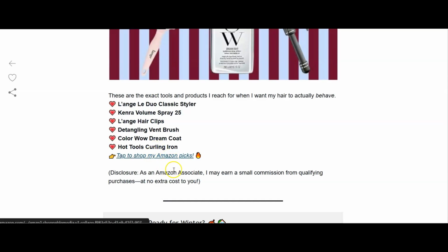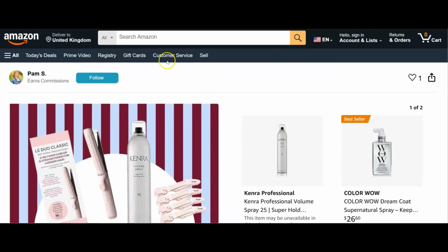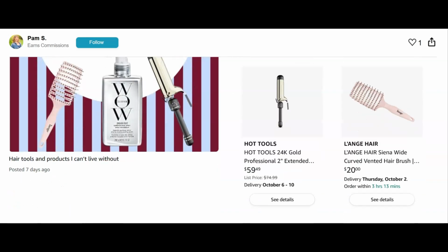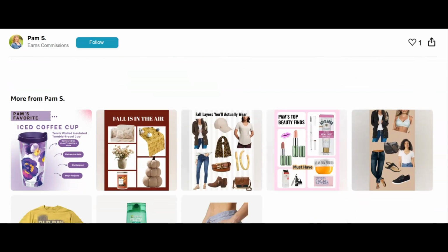So let's have a look at this link so you can see what happens when we click on one of these to decide if you want to put Amazon associate links into your local newsletter. Okay, so as you can see, we're here on Amazon. We've got the delivery locations set to the UK because I'm in the UK now. We can see that this is Pam's store, and it says that Pam will earn commissions. We can follow Pam if we want to, and then here we can see that this is everything that Pam has decided to add to her store.